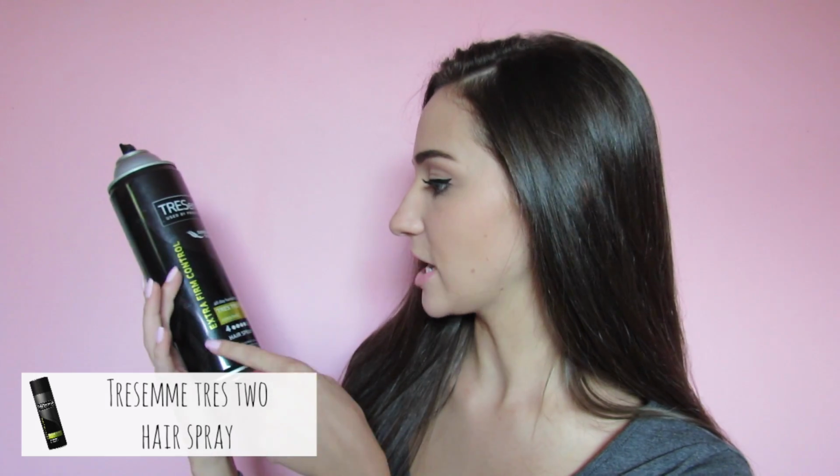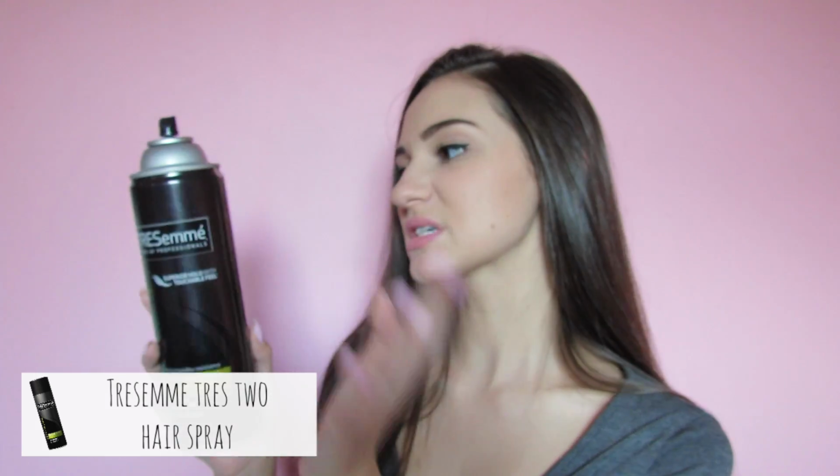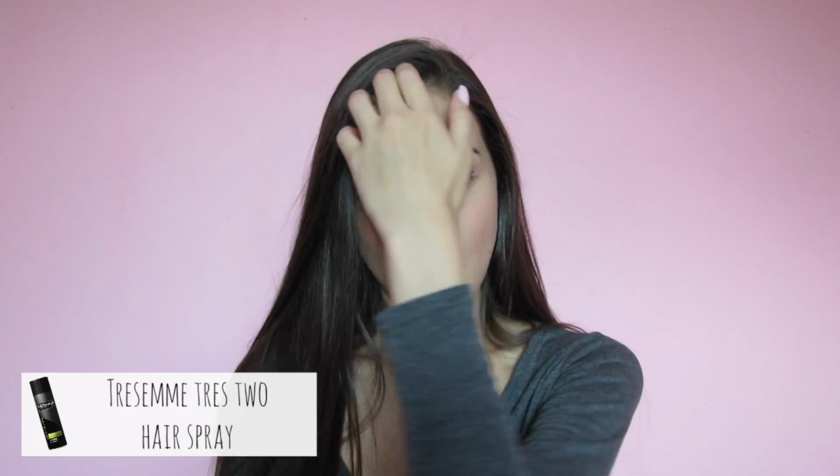Now I only got 3 more things to show you guys, and the first thing is a really good hairspray. This hairspray I've been using forever is the number 4 Tresemme Tres Two Spray Extra Hold, Extra Firm Control Hairspray. I got the number 4 because normally with my hair, I don't need extremely strong hold. However, I do have these baby hairs in my hair that just go everywhere, and they're super annoying. This hairspray really helps to keep them down, or even if I'm doing an updo or something like that, this hairspray is amazing and it holds your hair for the longest time, and I extremely, extremely suggest it.